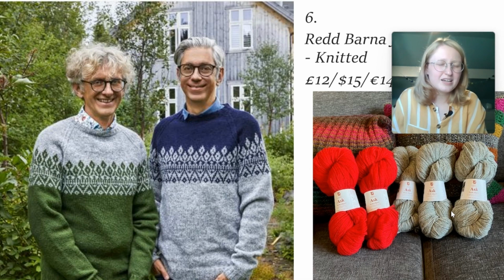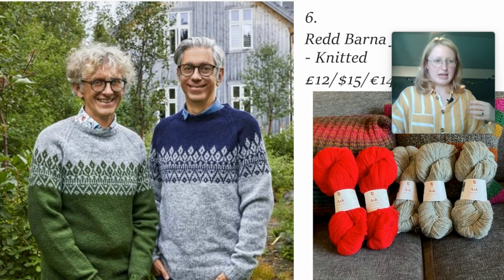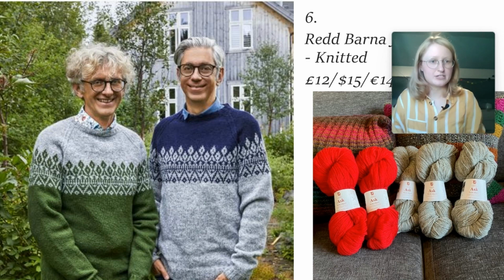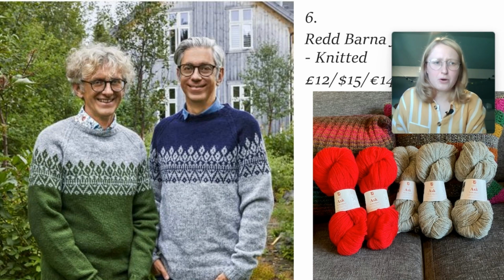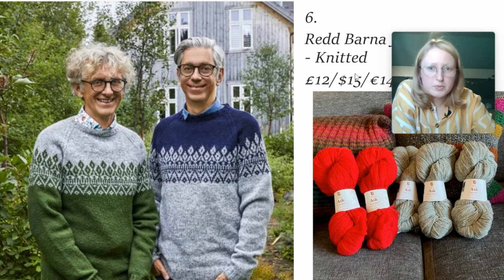It's kind of again between a 4-ply and a DK weight. So I'm going to do the top in the red, and then the other ladies on the trip were very kind and helped me to pick the lighter grey to go with it. I hope I've got enough, because there were only 3 on the rack, but I usually take about 500 grams, so it should be enough, she says.